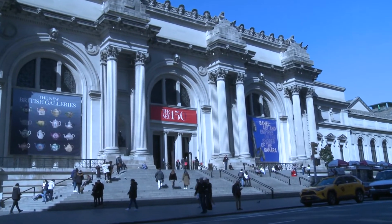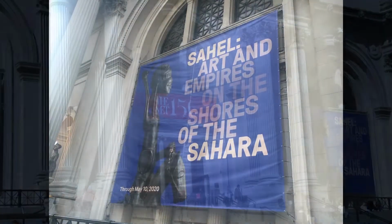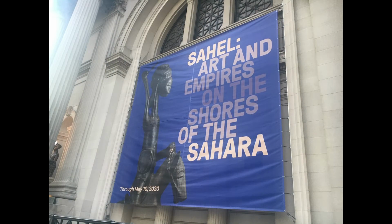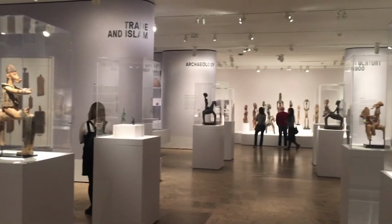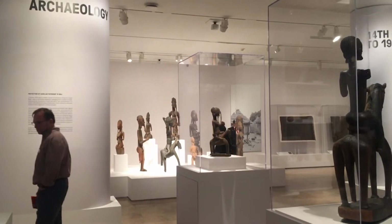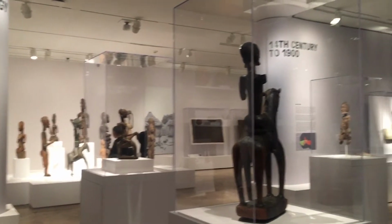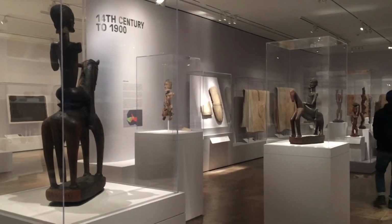Spring 2020, the Metropolitan Museum of Art unveiled a rare exhibition, Sahel, Art and Empires on the Shores of the Sahara. This is an exhibition that addresses a topic that has been neglected by the humanities. It is devoted to works of art that relate to directly south of the Sahara, which we described as the Western Sahel.